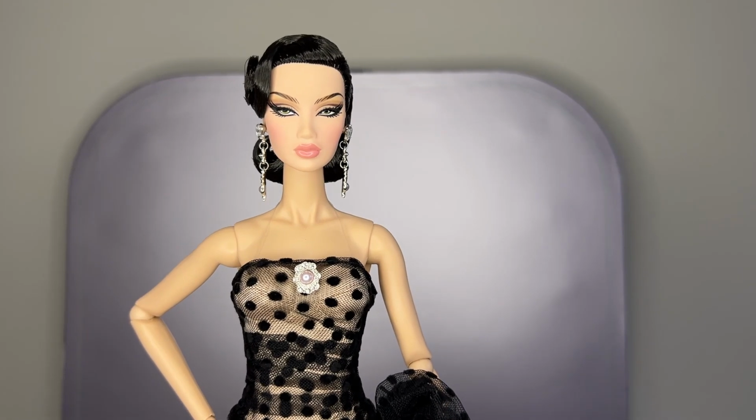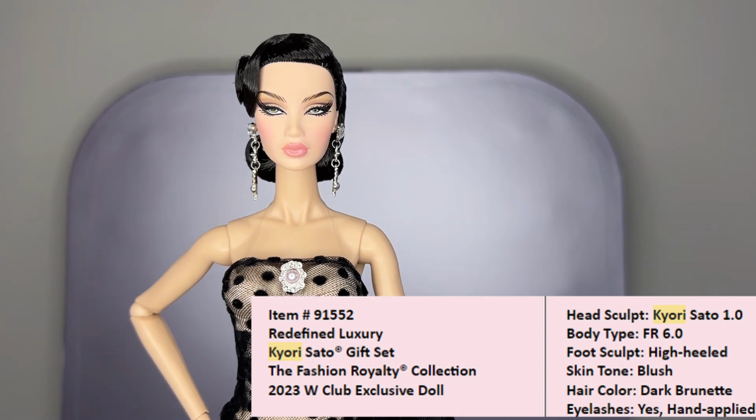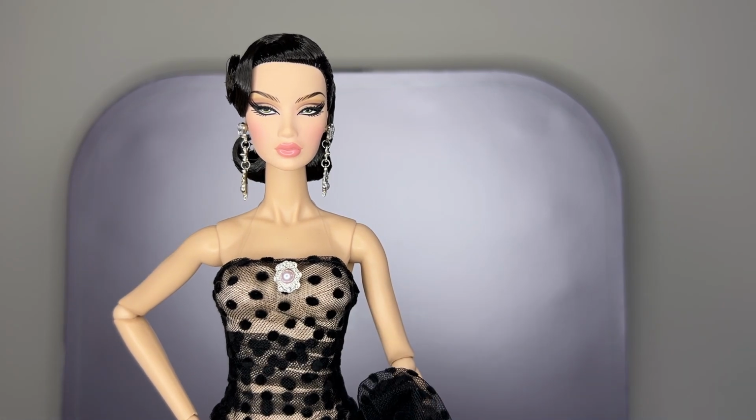She's very stunning. And also, I think this is my first doll in the, I think she's blush skin tone. I'll have her specs put up, but I'm pretty sure she's a blush skin tone. And her color is coming off a little different than it is in person. In person, she's got much more of a pinky tone, but on the camera, for some reason, it's coming off a little yellow.